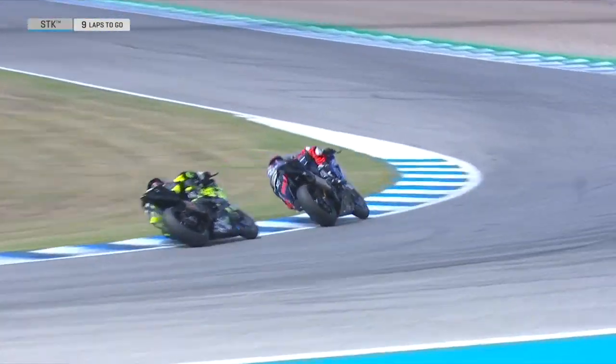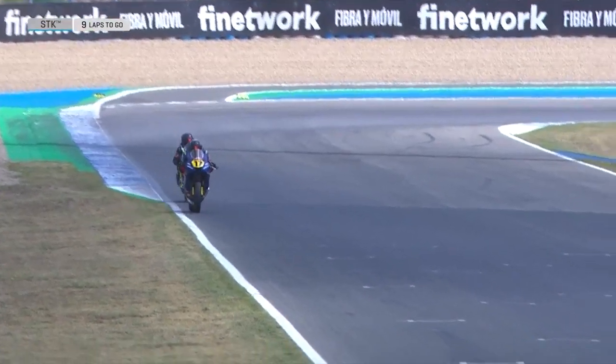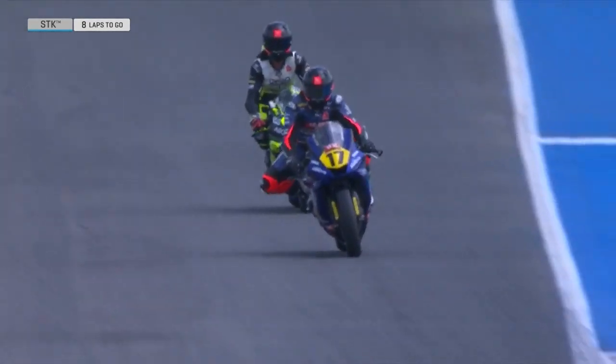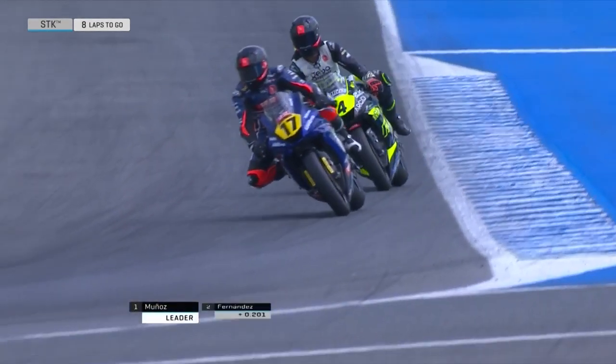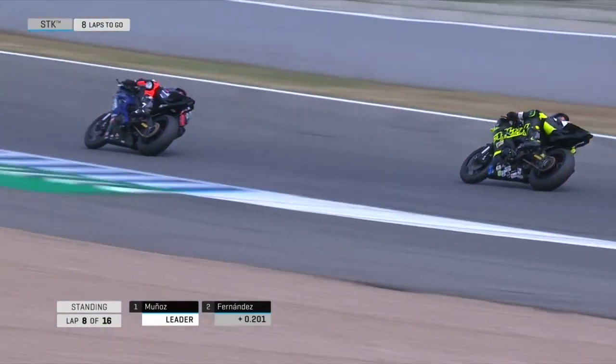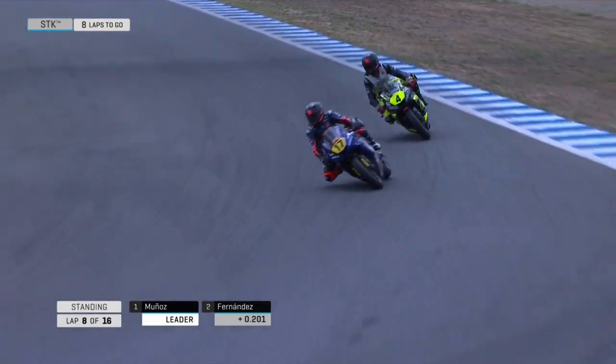Maybe he didn't see the board come out to say that he had to serve the double long lap penalty, but he's now got a ride-through penalty for ignoring the long lap penalty signal. So that's a disastrous end to the weekend for Carter Brown, who's currently sitting in 11th. Yeah, not a good race day for Carter Brown, unfortunately. It all started to go wrong for him yesterday.